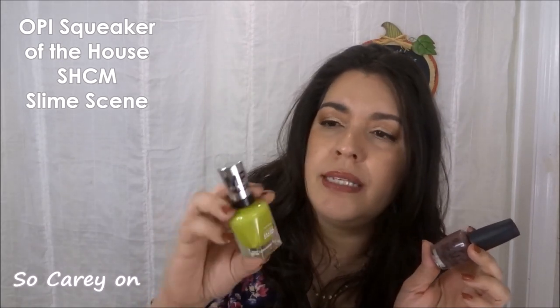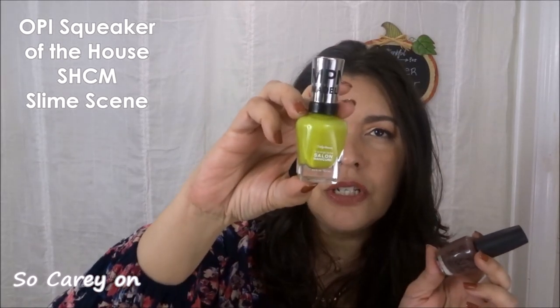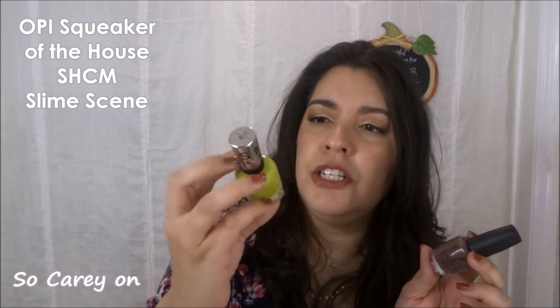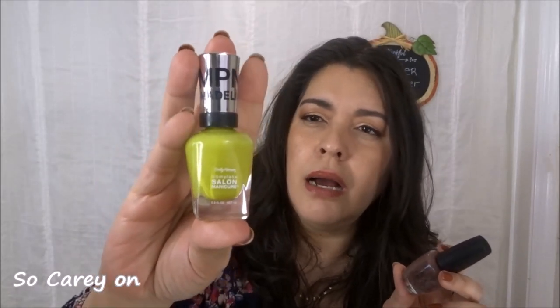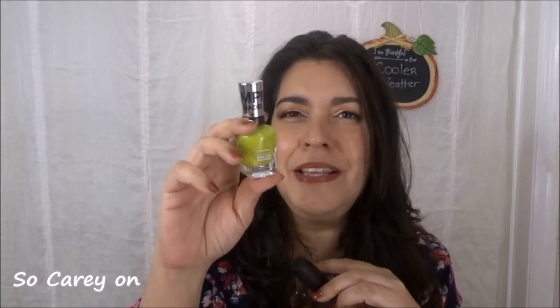And then I wore the Sally Hansen in the color Slime Scene, and I got this year from Target. And I think that's just such a neat pear green. It is so pretty. It looks like slime, like the slimes that they used to have. I forget the name of that show, Double Dare. The show Double Dare, remember they used to have slime on that? This looks like the color of the slime they used to use. But in any case, that's neither here nor there.